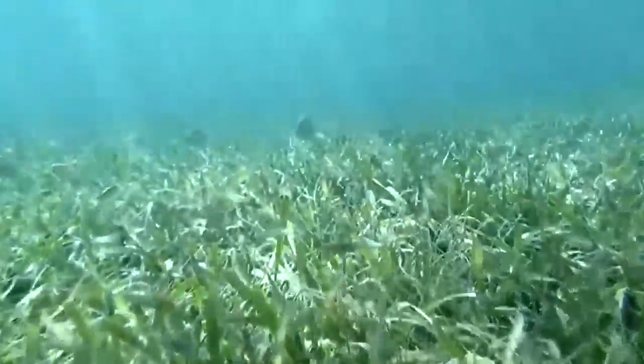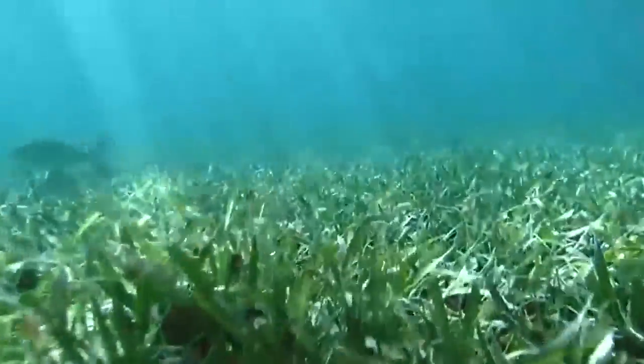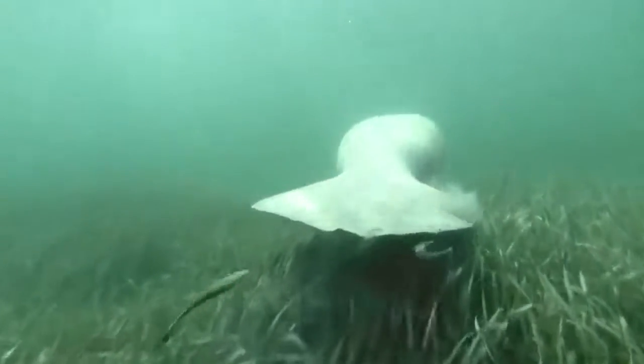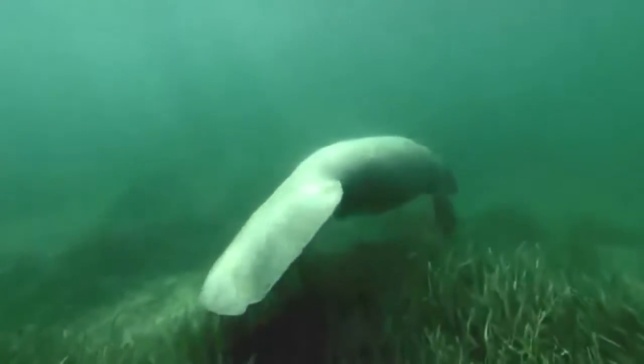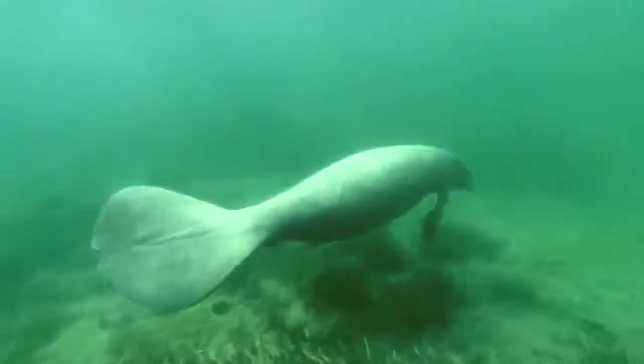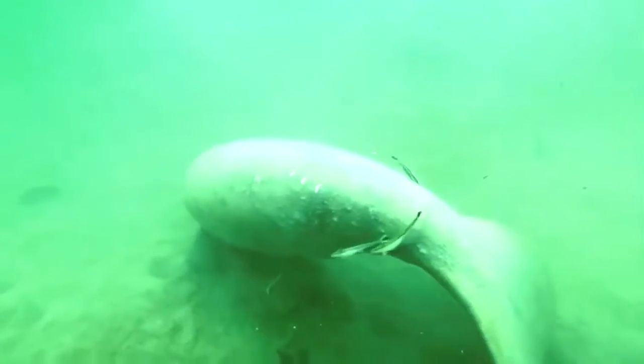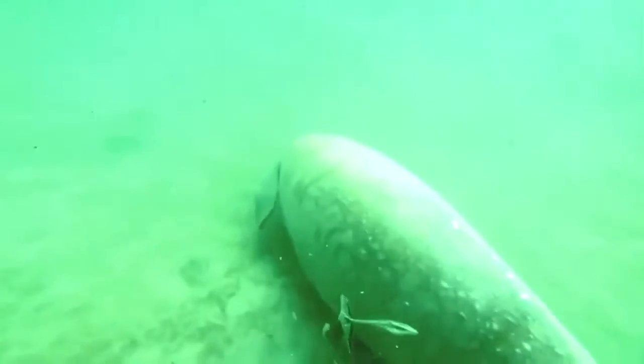Belize's coral reef system is an important refuge for many endangered species. American manatees are mammals that mainly eat seaweed, such as eelgrass. Manatees must come up to the water's surface to breathe about once every 5 minutes. This manatee must have finished eating and is now sleeping with its face buried in the soft mud.